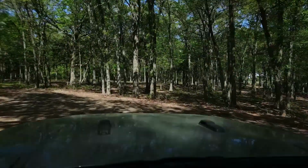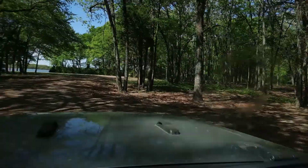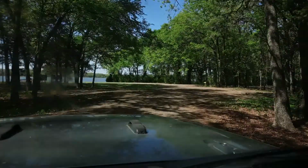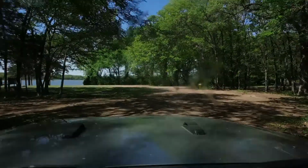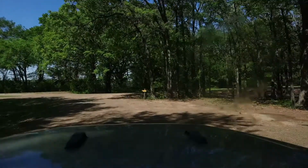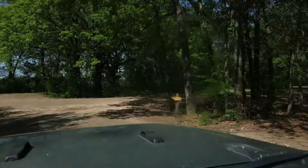The road actually seems to be in better shape on this side than it does on the other side. It is. Probably because of less traffic. Yes, I'm sure that's right. And these were all parking spaces for the activity building whenever that was in use.